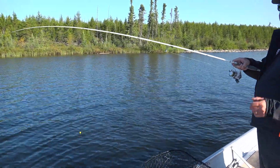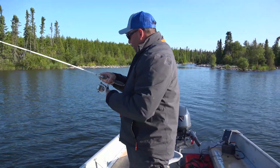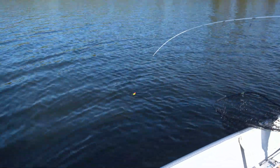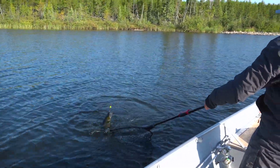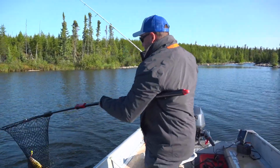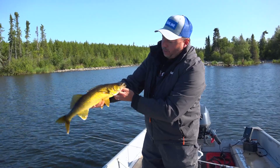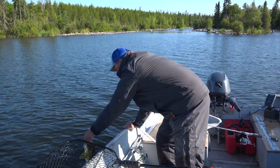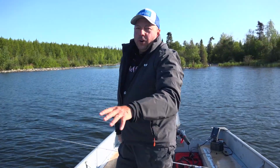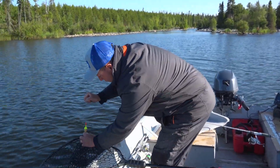Don't horse him. He's got that hook in his mouth. Just take your time and enjoy. There. Great looking river walleye. Look how dark they are across the back. They blend in with those rocks. That moving water, I might do this all day long. I'm really enjoying this. Back to the basics.